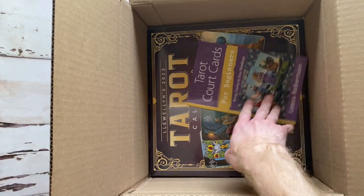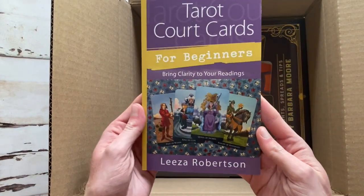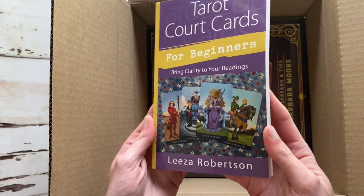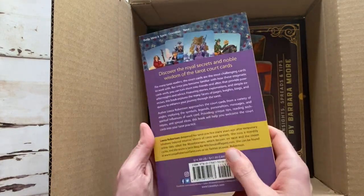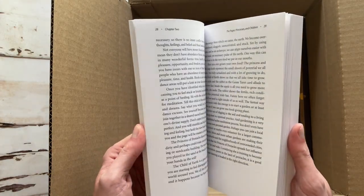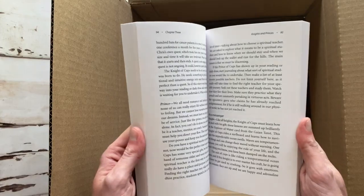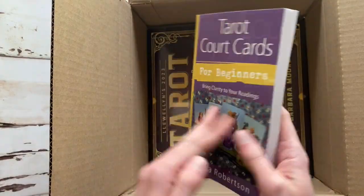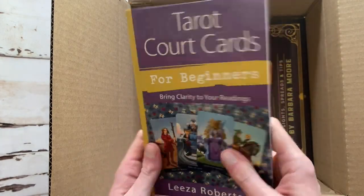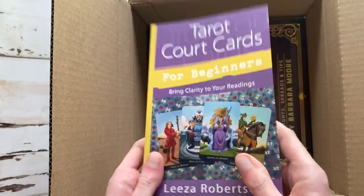And then of course, I got this Tarot Court Cards for Beginners: Bring Clarity to Your Readings by Lisa Robertson. Folks, I struggle with the court cards, and I saw that this book was on sale, and I'm hoping this will help me. I'm very excited to do this. Yeah, so look forward to a book review of this book.